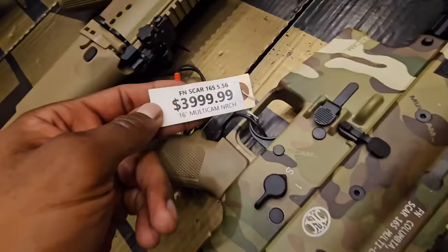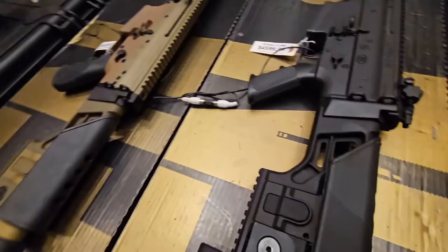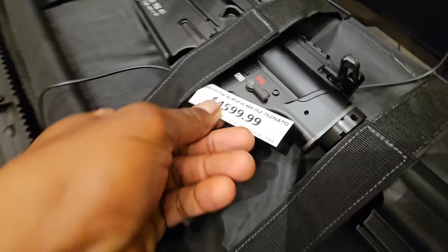You have FN Scar. That one's in the camo. Regular Scar. This is a 20. No, 17S. I think that was the 20. I was looking at this one. That's the 20 right there. Another 17 in the black. Scar pistol. No touching. Got that bad boy right there. And we have to have the 50 BMG. That Barrett. Some HKs. A price tag hiding from that. Oh, somebody hit it after they read it.